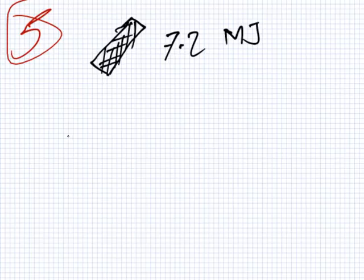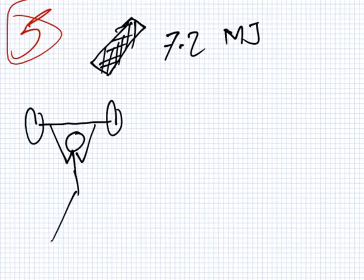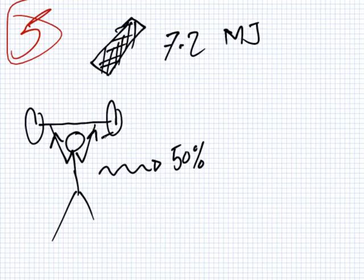Well, they convert half of this into kinetic energy, potential energy, and heat over 1 hour. How powerful are they? So over 1 hour, this energy is converted into kinetic, potential and heat, and they're 50% efficient. The way I think about it is 50% of it is lost as heat, but 50% is actually done for work. You can do this simply. If there's 7.2 megajoules, how much is actually used for work?